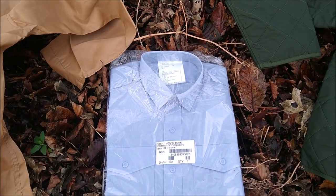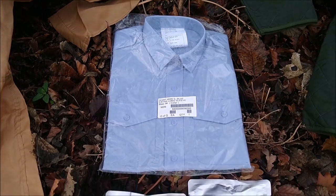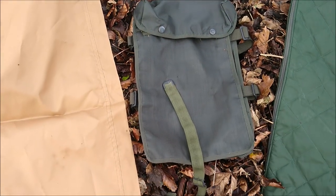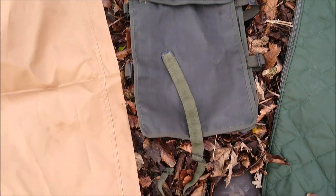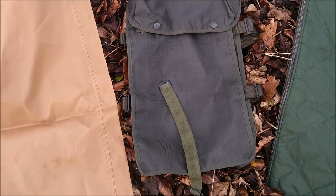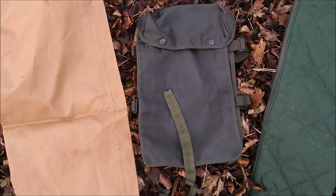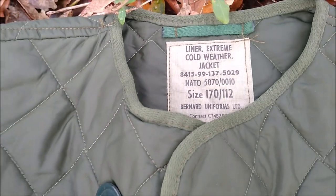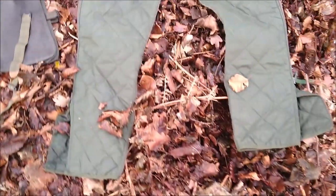And then we've got the brand new shirt. The 2 chocolate puddings. What I think is a respirator bag. Again, guys, help me out if it isn't. The chin strap for a helmet. And then the extreme weather jacket, and then a pair of trousers. A leaf. See, I'm in the woods. Like I said, $11.99 all in.